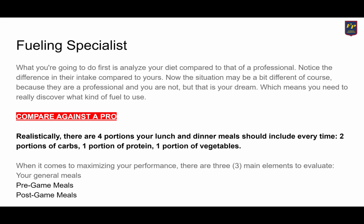Okay? Now, to give you a little bit more insight into this, realistically, there are 4 portions to your meal at lunch and dinner. That should be 2 portions of carbs, a portion of protein, and a portion of vegetables. You need to make sure that you're hitting this for your meals from a general standpoint: 2 portions of carbs, a portion of protein, and a portion of vegetables. And that is to maximize your performance. This is a general scale.